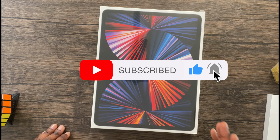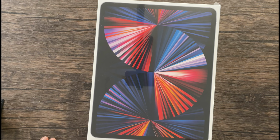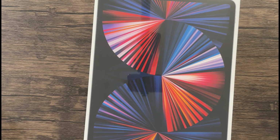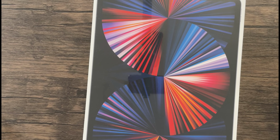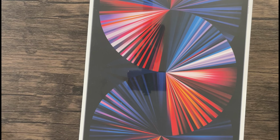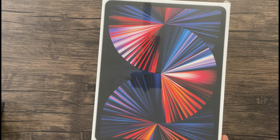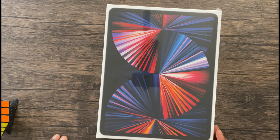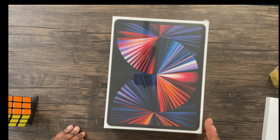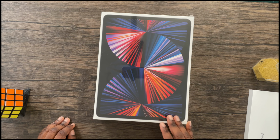I have a new product here. It's a 2021 Space Gray 12.9 inch M1 iPad Pro with 1 TB of storage and 16 GB of RAM. This is the iPad that I and a lot of other people were pretty excited about when it was first revealed. It looks familiar, but this is more than just a refresh of last year's iPad, which was already the best tablet device on the market. It's an evolution.